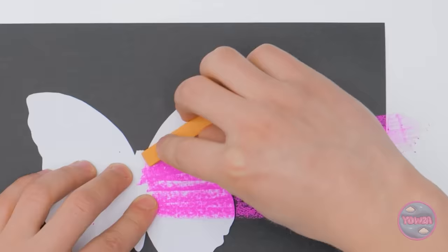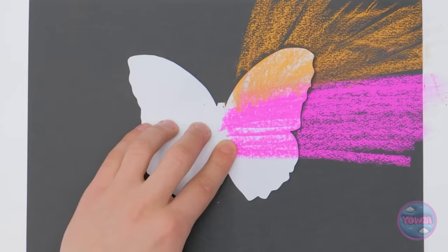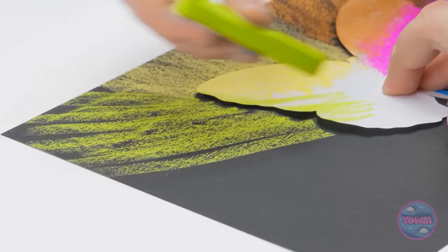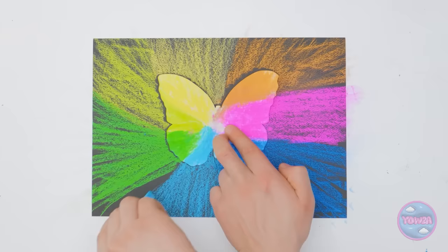I'll place the stencil on the paper. And then I'll draw lines with chalk. I'll work in sections. And then switch colors. I'll do this all the way around. It's gonna look great! I'll go over the chalk. I want it to look so vibrant. I'll hold on the stencil the whole time. One slip and my drawing's ruined. Now I can remove the stencil.